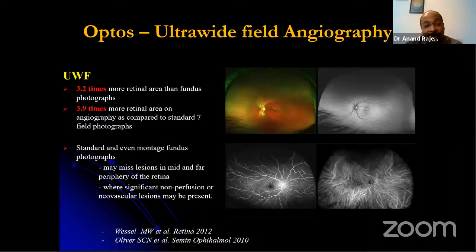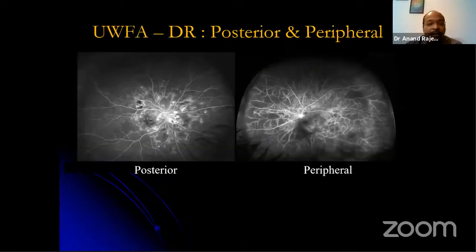The ultrawide field fluorescein photographs show 3.2 times more retinal area than your regular fundus photographs and 3.9 times more retinal area on angiography as compared to the standard 7-field photographs, where you might miss lesions in the mid and far periphery and non-perfusion patches too. Ultrawide field angiography also helped us understand that diabetic retinopathy can be isolated to the posterior pole, as you can see in this image on the left, or be exclusively in the periphery.